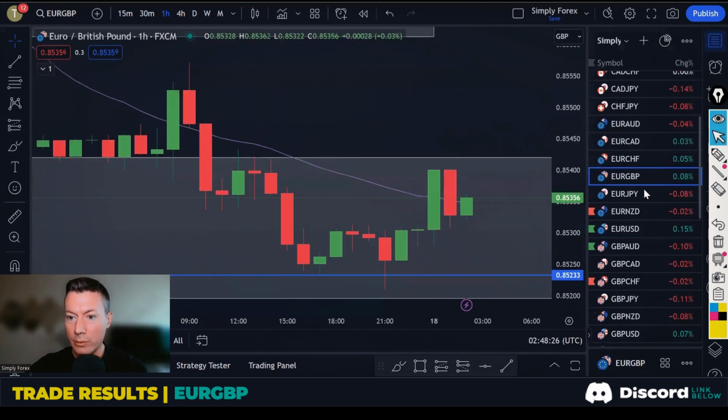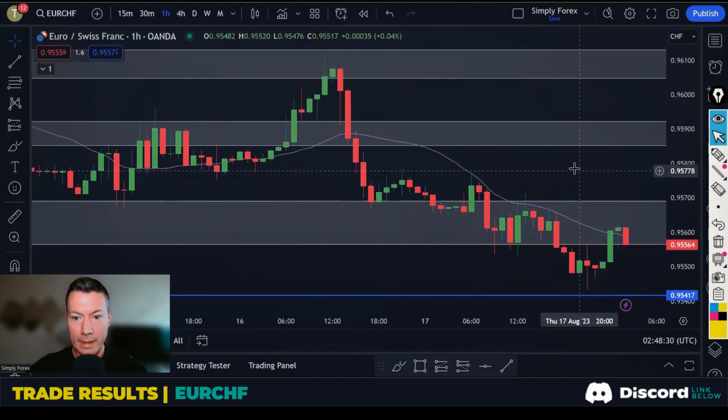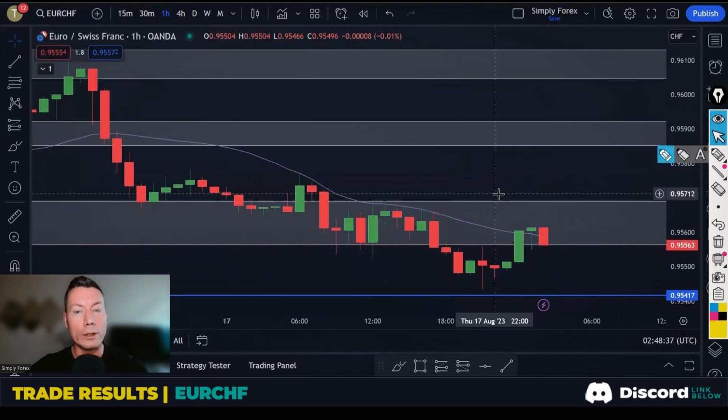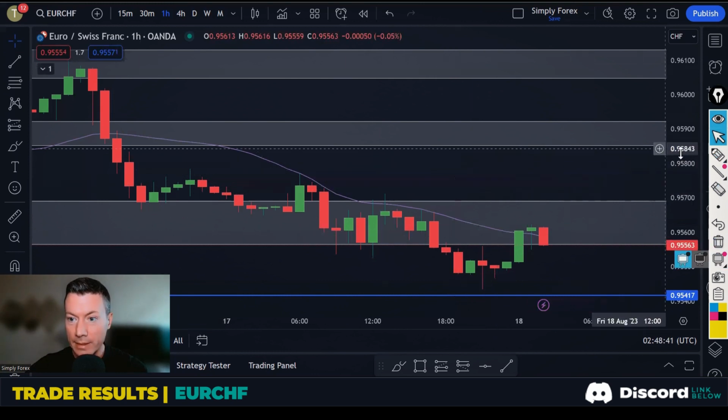And the last one, guys, was this Euro Swiss franc. And again, we had a nice entry on this, but like I say, I had already taken my trade. I will take more than one trade in a day, guys, but yesterday I didn't. So let's start with the day chart.